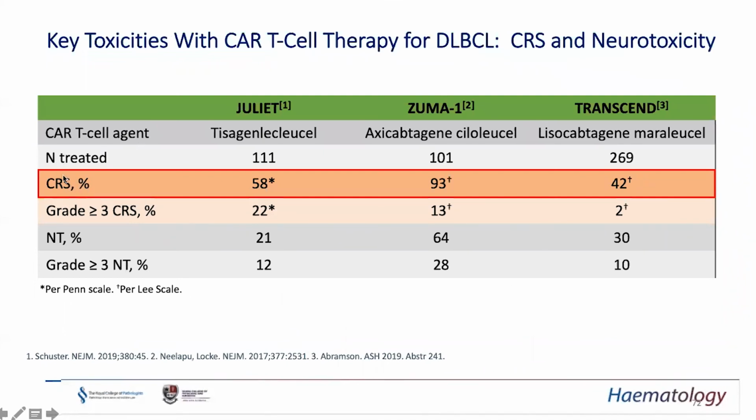And with cytokine release syndrome being a very common toxicity, almost 60% in the JULIET trial, 90+% here, and 42% there in the TRANSCEND trial. And grade 3 or more is quite significant as well: 12%, 28%, and 10%.